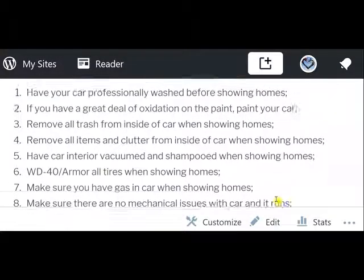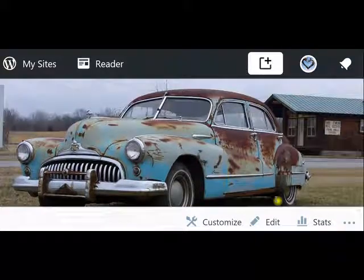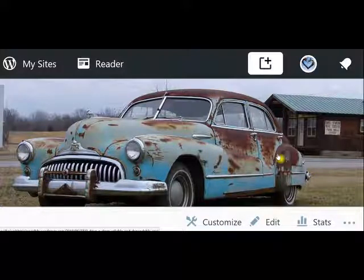And I guess what I would say to you, in closing, is don't have a car like this. Do what you need to do to have a clean car. Make sure that the outside is washed. Make sure that there's no trash on the inside. There's no clutter there. Make sure it's mechanically sound, that you have gas, and it's shampooed and cleaned, and you're going to be okay. Now, it doesn't matter if your car is old. You could have an older car. That's okay, too. You don't need to have a new car.